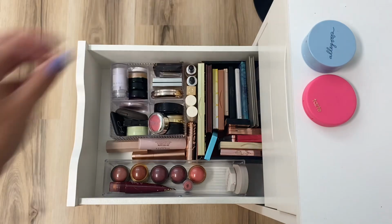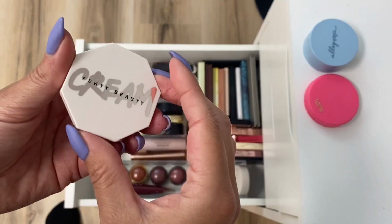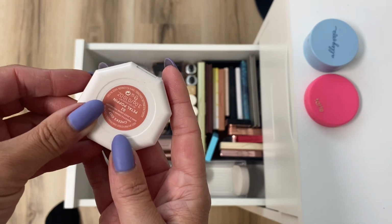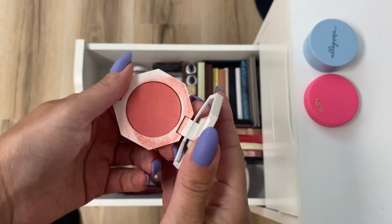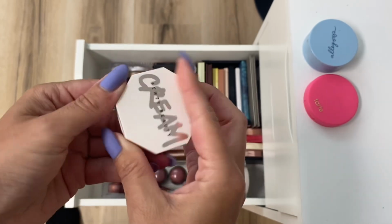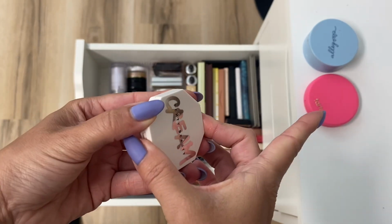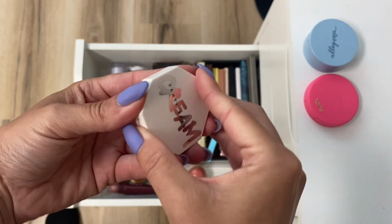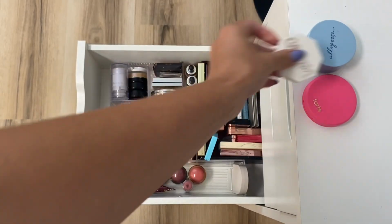So we'll grab that. And I also thought we would pull in the Fenty Beauty cream blush in the shade Petal Poppin'. This is the same thing. There's lint inside of my cream blushes, so please don't judge me. I thought we'd bring that one in as a little bit more neutrally pink. Not quite so bright as this one, not peachy like that one. It's just a nice pink.